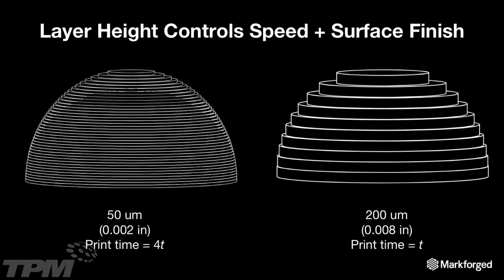And the final thing we'll talk about is surface finish, right? The big takeaway here is if you want great surface finish, the trade-off is print time. If you want fast print times, your trade-off is surface finish. At 50 microns or 2 thou, your print time is probably going to be 4 times as much as if you were printing in 200 microns or 8 thou.